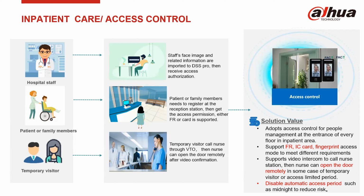So what we are doing here is adopting a control for people who are getting in and out of the premises. We support face recognition, we support IC cards, we support fingerprint access based on the end user's requirement.